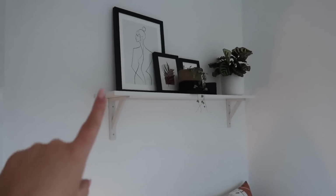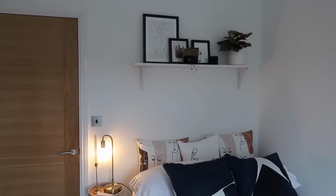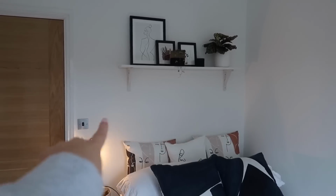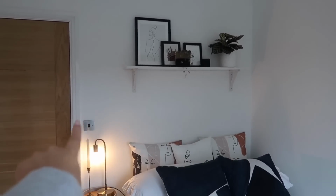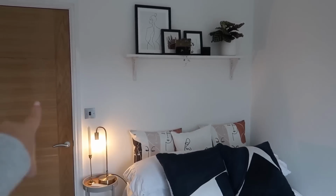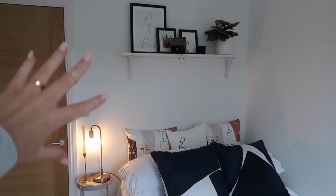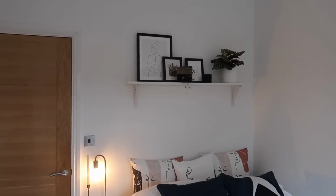I've actually put this shelf up here at the minute, so this is one of the things that still needs to be finished in this room, because I am going to put another shelf about there, if you can imagine where I'm drawing it. It is actually a wider shelf than this one, so it's going to go across the wall a little bit more, just to fill a little bit of that blank space. But I do really like the vibe of the shelf.